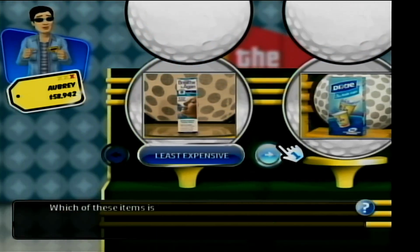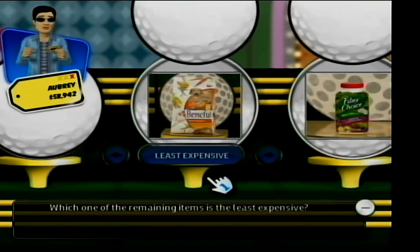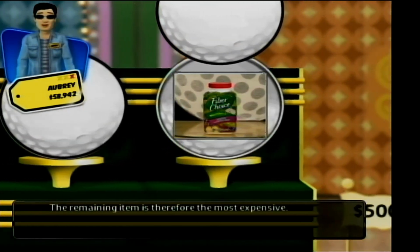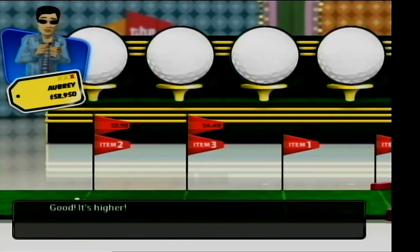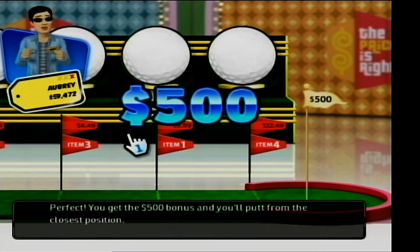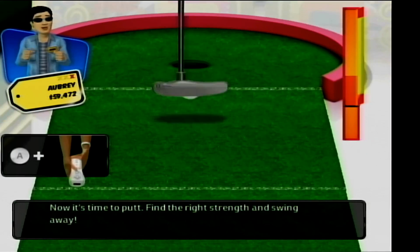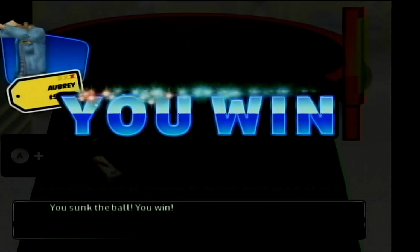Which of these items is the least expensive? Which of the remaining? Open your eyes. Let's see. Okay. Yes. Great. Yes. Perfect. All right, you get the fight. I didn't think I was going to get it, but I did. There you sink the ball. You win $100,000 right now!